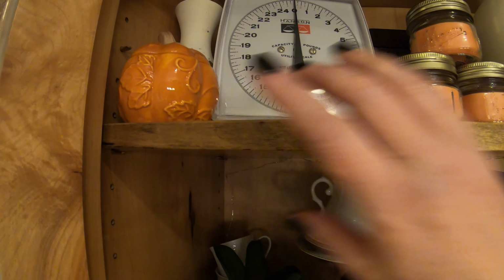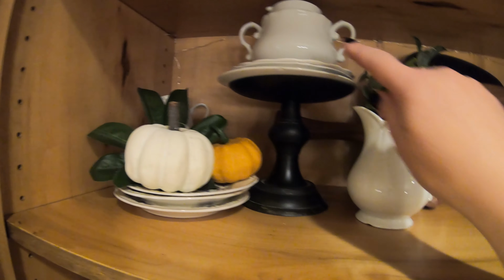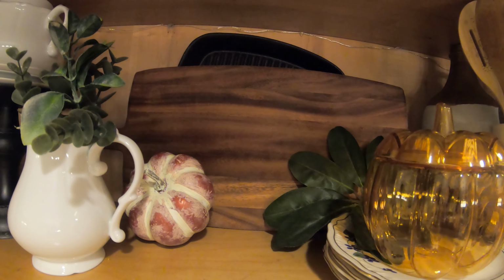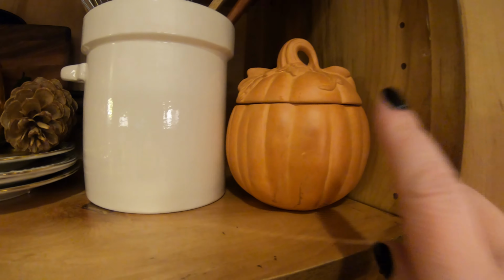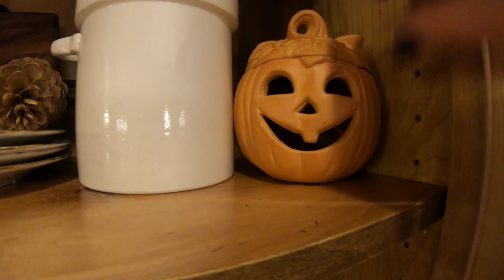This is a sugar and creamer set that I picked up at Ross, along with this sugar and creamer set that also came from Ross this year, and a beautiful cutting board that I was fortunate enough to find at a thrift store. This little terracotta pumpkin also came from Ross this year, and it has a cute jack-o'-lantern face on the other side. So I love that I can use it for more than one season by just turning it around, and it has such a beautiful shape.